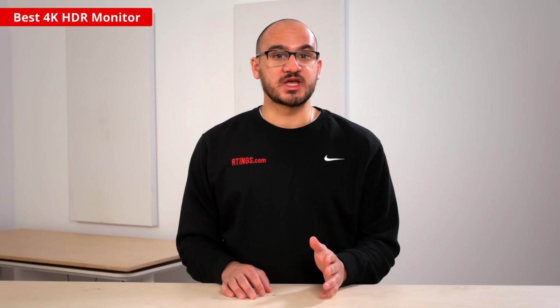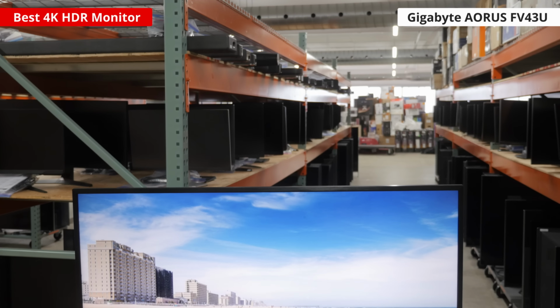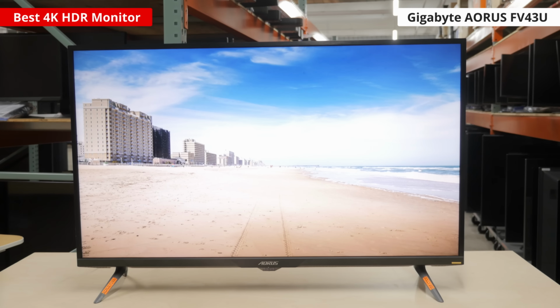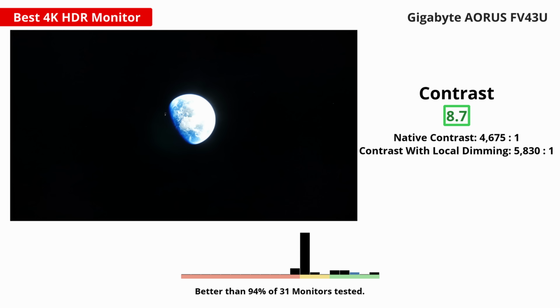If you want to watch 4K HDR movies or play HDR games, then the Gigabyte AORUS FV43U is a good choice. It's a large monitor with a 43-inch screen, and it maintains the 16:9 aspect ratio, so it's the same size as a small TV. It's better than most monitors when it comes to HDR because it has a high contrast ratio for deep blacks.